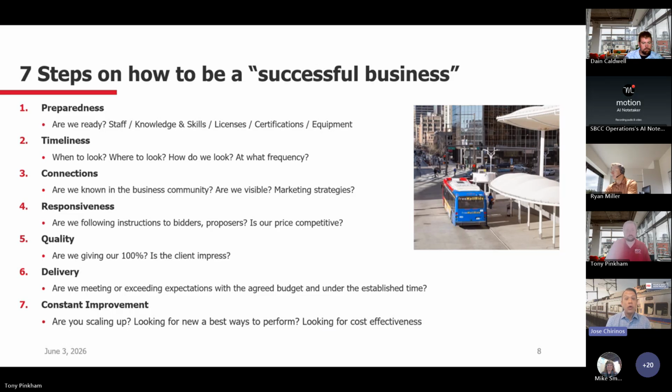Connections. Are we known in the business community? Are we visible? Are there marketing strategies that you're implementing to make your business more visible to everybody? Responsiveness. Are you following instructions to bidders, proposers? Is your price competitive? That's one of the questions that we usually get from a lot of you. So those are important things to consider.